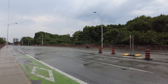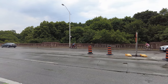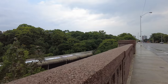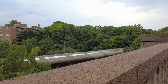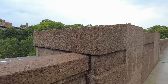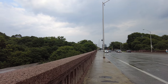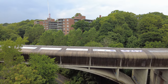There's a guy on a fat tire bike. I don't think that's an electric bike. And you can hear a subway train rumbling by. The line 2 trains run through that elevated tunnel, I guess you could call it. Well, it seems weird calling a tunnel elevated. There's Rosedale Valley Road.